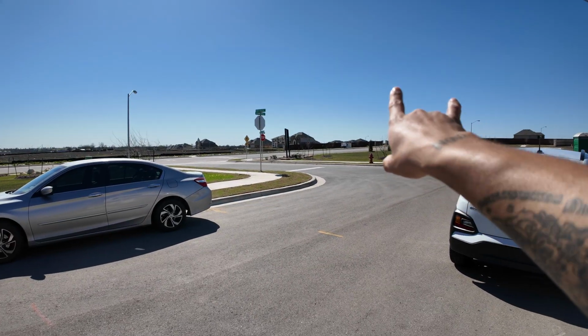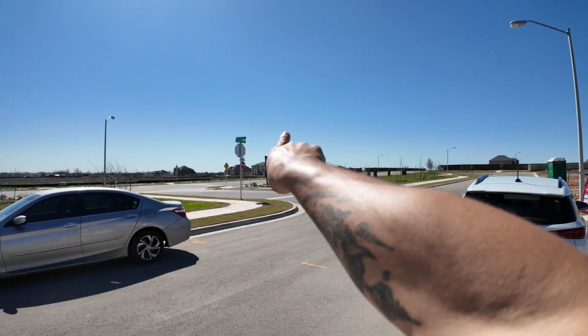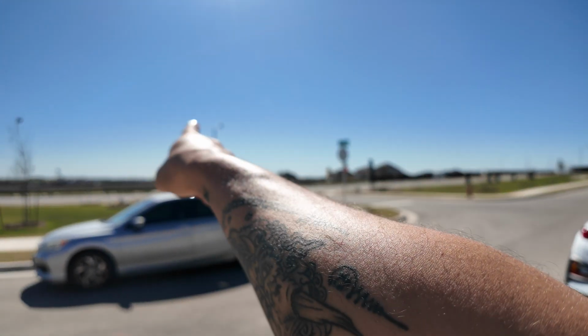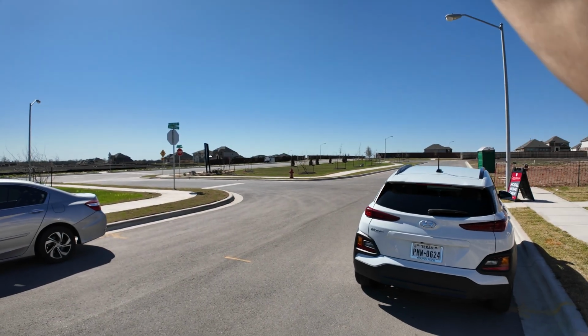And towards this way, this is where you have Samsung, somewhere off in the distance over there, Tesla, somewhere off in the distance over there, the airport, somewhere off in the distance over there, and then my house, somewhere off in the distance, down over there.